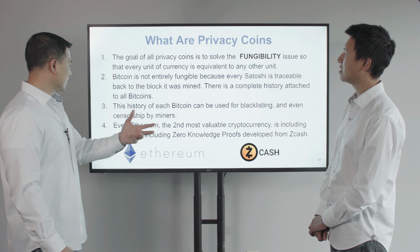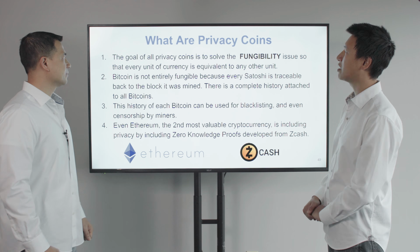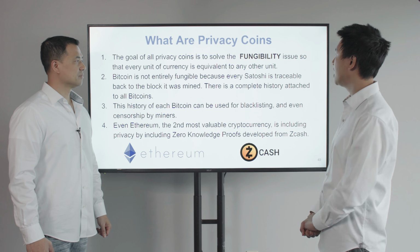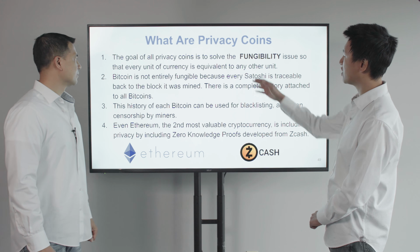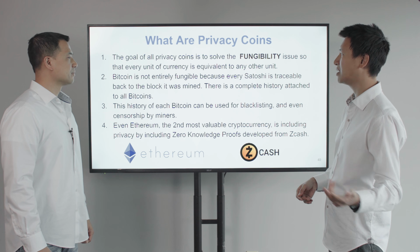Right? So talk about what privacy coins are. Yes. So privacy coins, all the privacy projects, are trying to solve the fungibility problem that Bitcoin has, so that every unit of the currency is identical to every other unit.